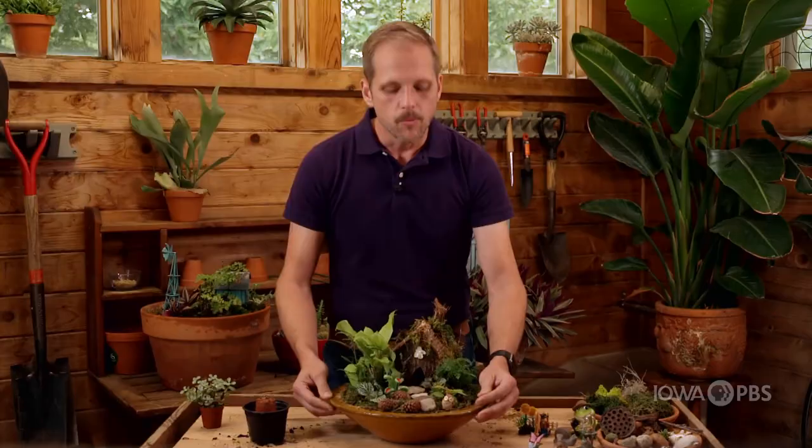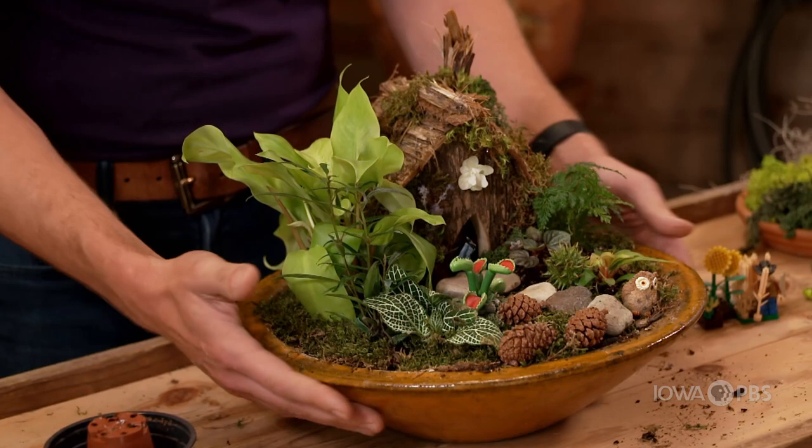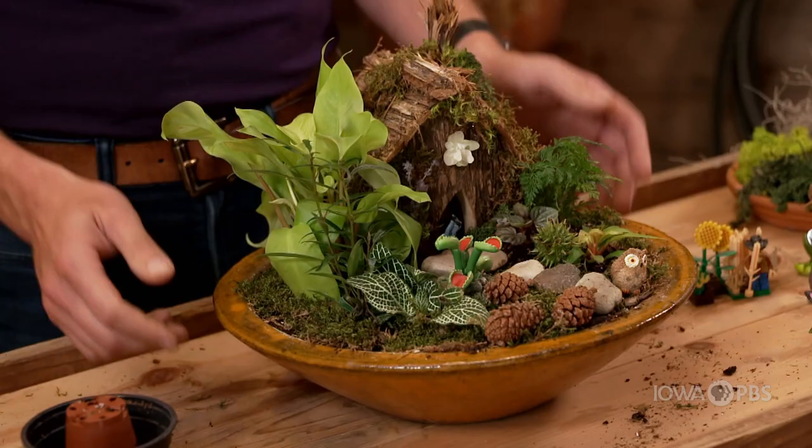When it comes to fertilizer, we're gonna use very little fertilizer. We don't wanna encourage a lot of growth with this because it'll change the way that our fairy garden looks. And we wanna keep it miniature and small for as long as possible. So an all-purpose fertilizer, maybe once or twice through the growing season at half strength, is probably all we'll need. In many cases, our potting soil already has a little bit of fertilizer in it, so we're really good.